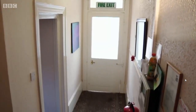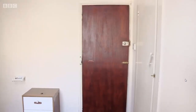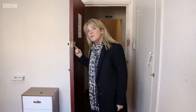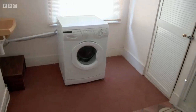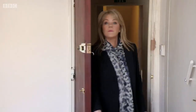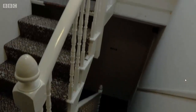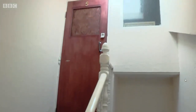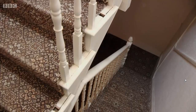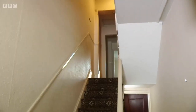Now, I already mentioned the one-bedroom tenanted flat on the ground floor. Moving up onto the first floor, you have the communal facilities for the two bedsits I've just looked at, including shower, toilet and washing machine. There's another one-bed flat on this floor, and then you head up to the top floor and a fifth one-bed flat. Replacing the dated carpets and giving the walls a lick of paint would really brighten up these communal areas.